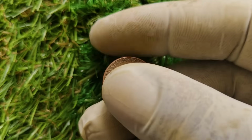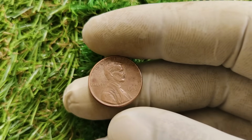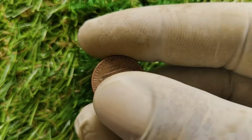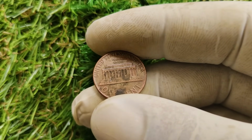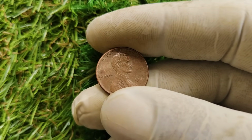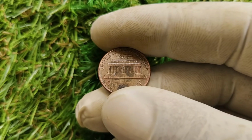For the 1983 no-mint mark penny, one of the most famous examples is the double die reverse variety. This happens when the coin's design is accidentally struck more than once, but not perfectly aligned, causing the details, especially in the lettering and memorial building, to appear doubled. On the reverse side of the 1983 penny, if you look closely at certain rare examples, the words 1 cent and United States of America show a distinct shadow or doubling effect. For experienced collectors, spotting this detail can feel like striking gold.